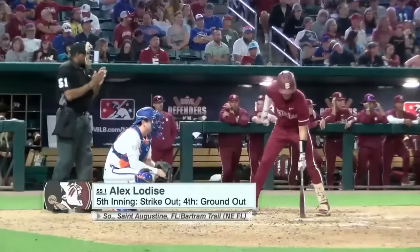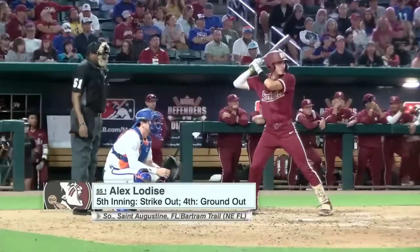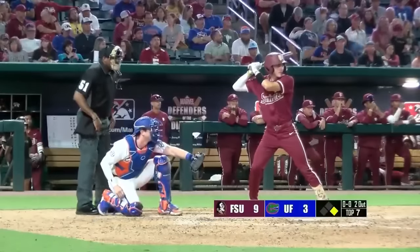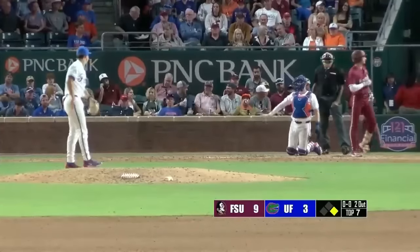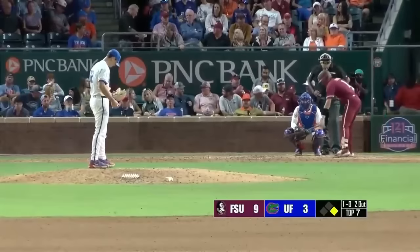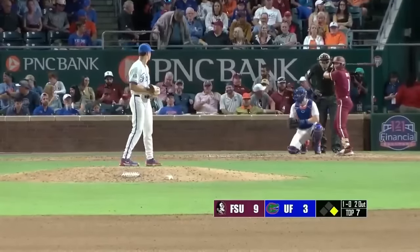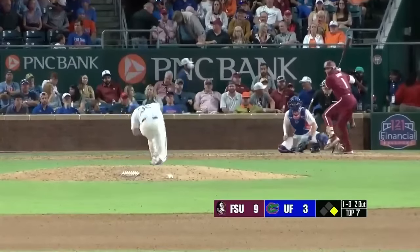Just four pitches. Get him some work here out of the bullpen. He is in relief for Fisher Jameson, who went one inning. Two hits, a run, it was earned. He's responsible for a runner at first. Two outs, 9-3 Seminoles here in the top of the seventh inning. First pitch from Smith, misses outside for ball one. Lodes is 0 for 3 tonight. Struck out his last time up.